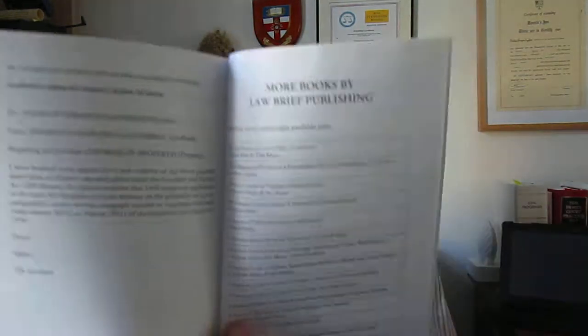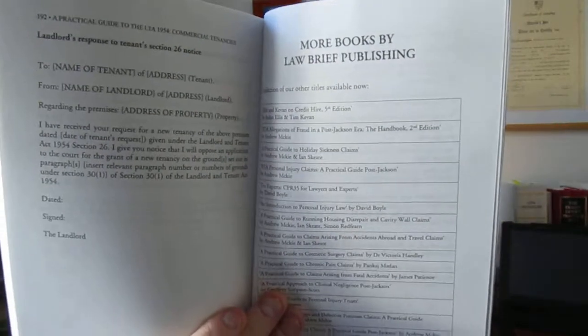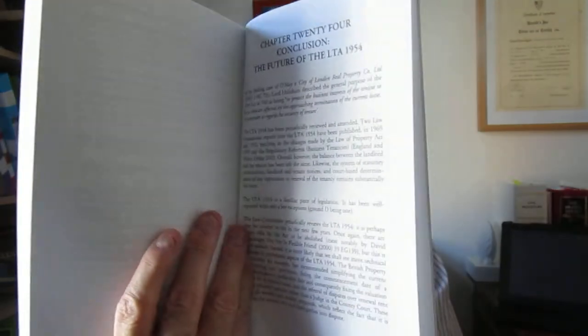Looking at the back of the book first, you can see some of the detail right on the last page. That's more the actual books that the Law Brief Publishing Company actually produce. That's, as I say, a lot of them are on PI. Then what you've got at the back is some appendices, which is on notices under the Landlord and Tenant Act itself. Then we get from that to a conclusion on the future of the 1954 Act, which is worth reading, again talking about the Law Commission and so forth.